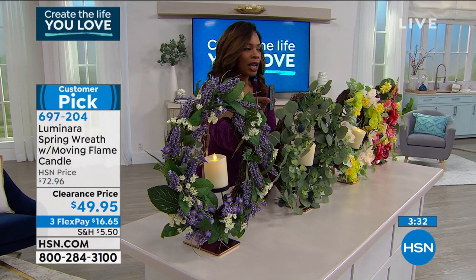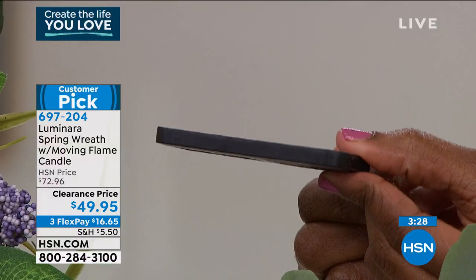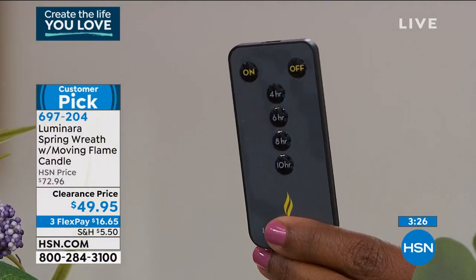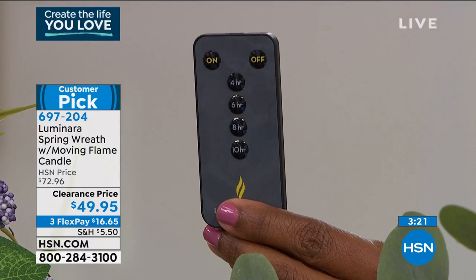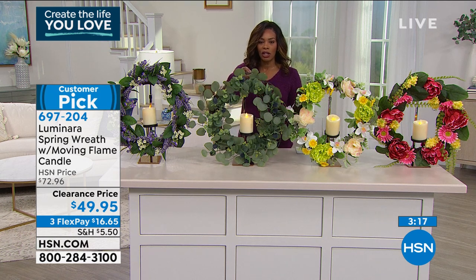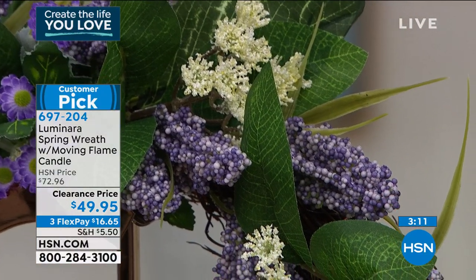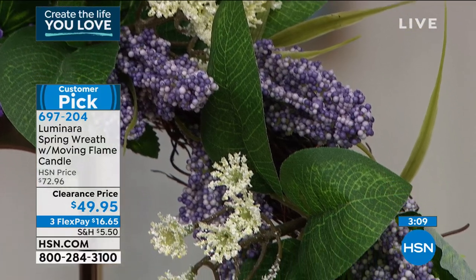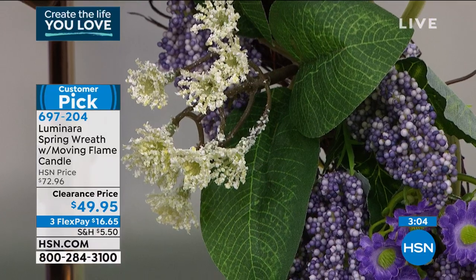For sure. And I wanted to show you this remote control that you're getting. And look at how thin it is. It weighs nothing. And it's just really simple. I love when a remote control doesn't have a lot of buttons. It's on and off. 4 hour, 6 hour, 8 hour, 10 hour. That's it. You point, you turn it on, and if you want to schedule it for a certain amount of time, that's it. And then you just enjoy it. It's quiet beauty. That's what this is. It's not screaming. It's not loud. It's not too much. It's just a touch.